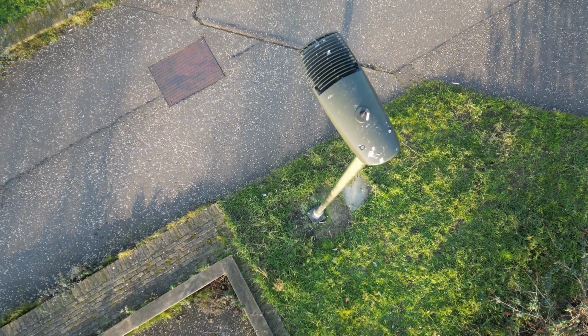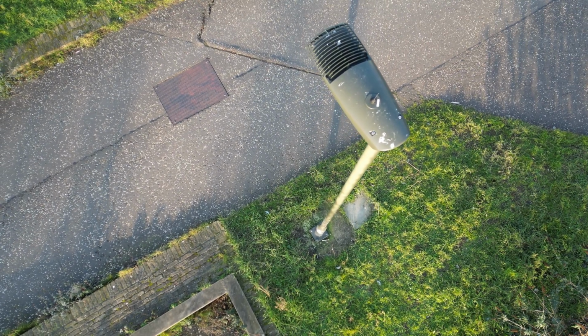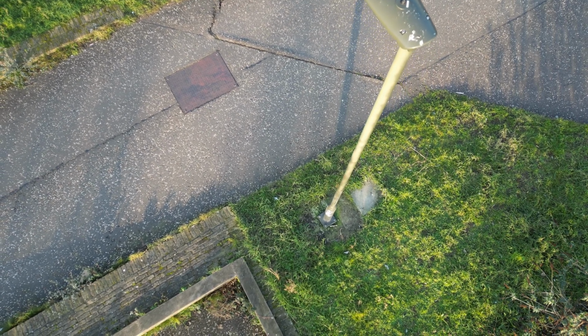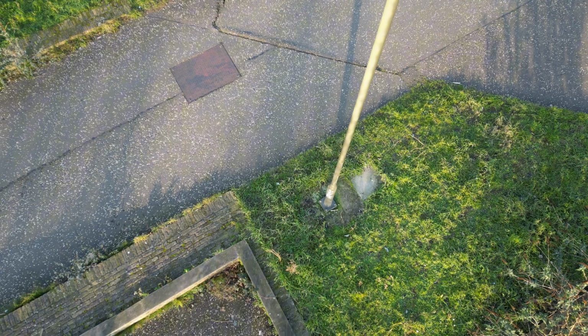So that's what's on top of the lamppost in Stratford. Battery level is low. Aircraft will return to the home point in a low battery. Return to home promptly. Alright, so we're going to land the drone now.